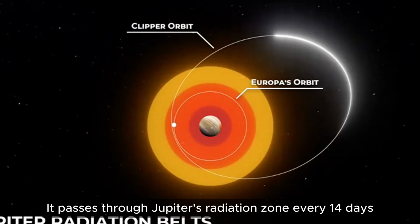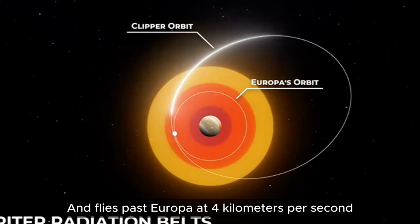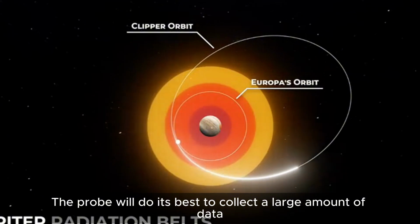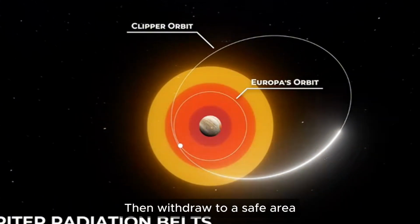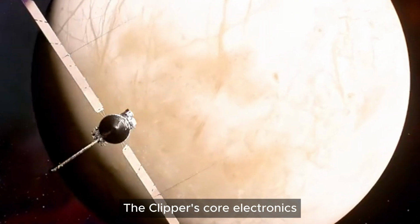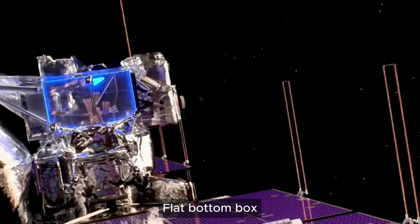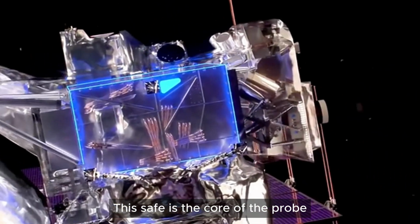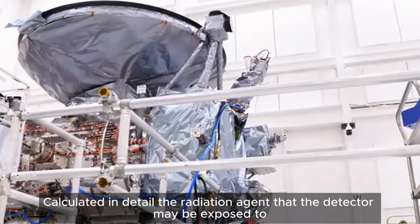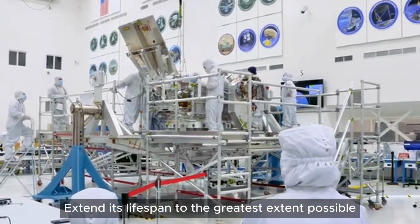It passes through Jupiter's radiation zone every 14 days and flies past Europa at 4 kilometers per second. In a short, close leap, the probe will do its best to collect a large amount of data, then withdraw to a safe area. It takes 10 days to transmit data and adjust the orbit. The Clipper's core electronics is placed in a 1-centimeter-thick aluminum alloy box. This safe is the core of the probe's protection system. Engineers calculated in detail the radiation dose the detector may be exposed to, to extend its lifespan to the greatest extent possible.